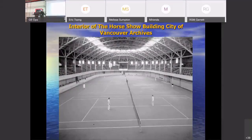This is the inside of the horse show building, or later the Stanley Park Armory. Again, it had viewing, an arena. This was for horse shows. It had seating, boxes here for guests. Again, it was just repurposed by the military. They're currently playing tennis in there at that time when this was taken.